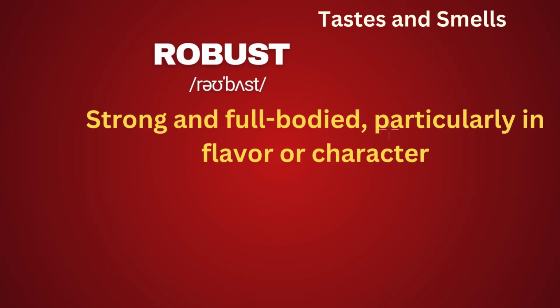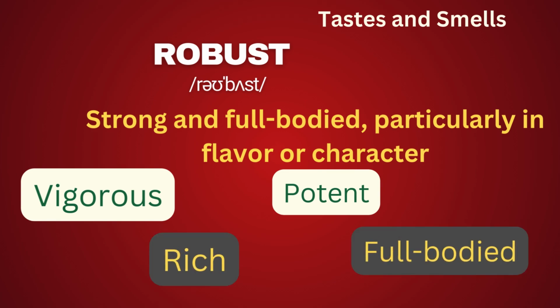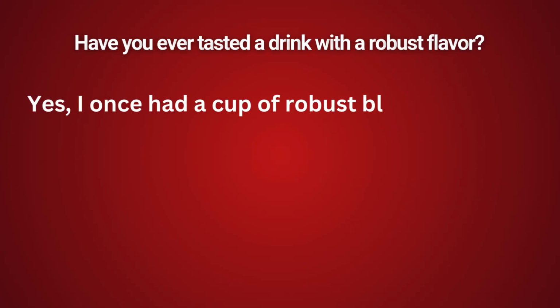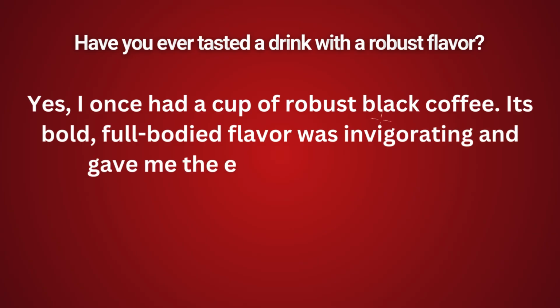Robust. Strong and full-bodied, particularly in flavor or character. Vigorous. Potent. Rich. Full-bodied. Have you ever tasted a drink with a robust flavor? Yes, I once had a cup of robust black coffee. Its bold, full-bodied flavor was invigorating and gave me the energy to start my day.